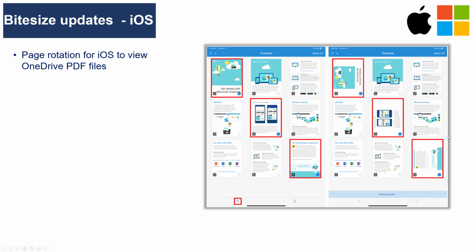Okay, let's look at some bite-size updates. Now we're going to start off with some iOS stuff, and if I get any of this wrong, folks, you've got to just bear with me because I don't have a single Apple device in my life or my house, and neither does anyone in my family. So if I mess any of this up, then just bear with me and go read it for yourself.